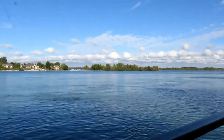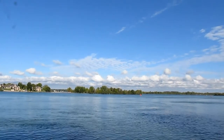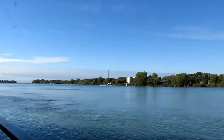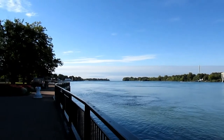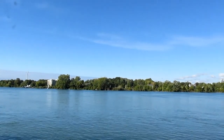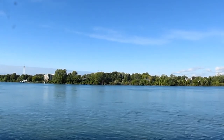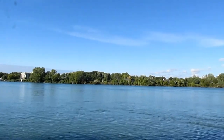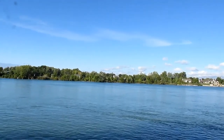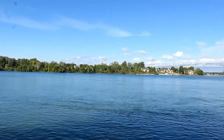And we have the Detroit River right behind us. Actually, I'll go down and get on the other side. The Detroit River connects Lake St. Clair with Lake Erie, and you can actually look all the way out there to Lake Erie. And right over there we have Bois Blanc Island, or more popularly known as Boblo Island. And as you can tell, Boblo Island hosts a lot of private residences.